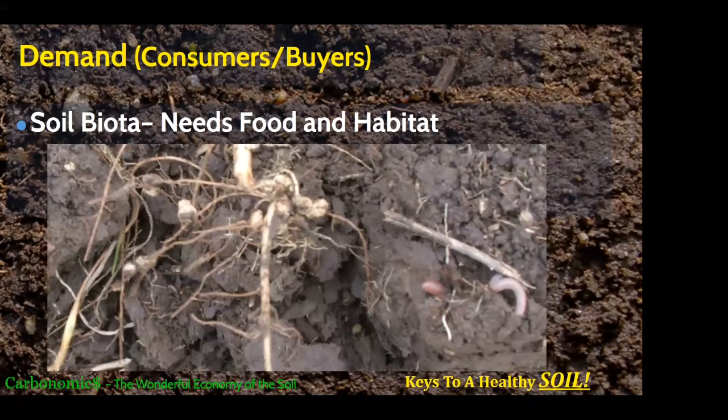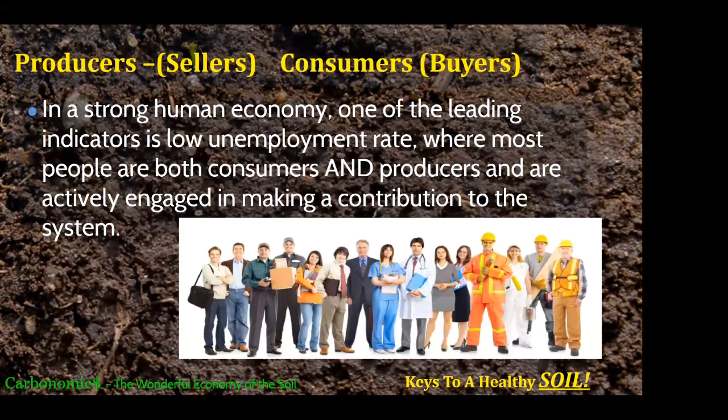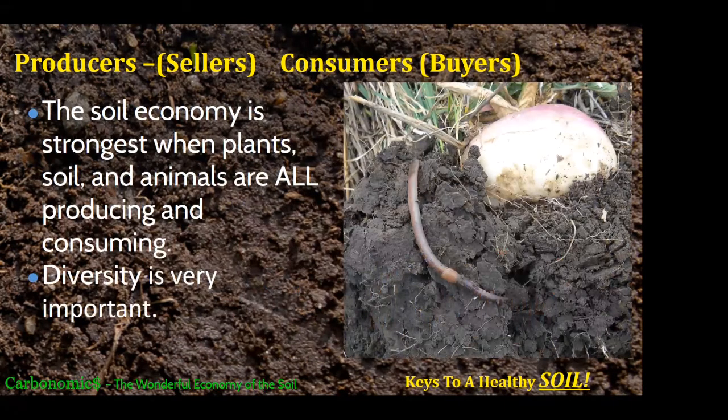And the biology, these little tiny critters, they're living organisms like you and I. They have basic needs. They need food and they need a place to live. And when you provide those things for them, they will perform an incredible amount of services for you. So in a strong human economy, the best indicator of really good, strong economic growth is when there's a very low unemployment rate. Everybody is doing something. Everybody's contributing in some fashion. And it's the same way in the soil. When we get everybody producing the way that they're supposed to, when everybody's producing and consuming, then we have a very strong economy. And again, diversity is very important.